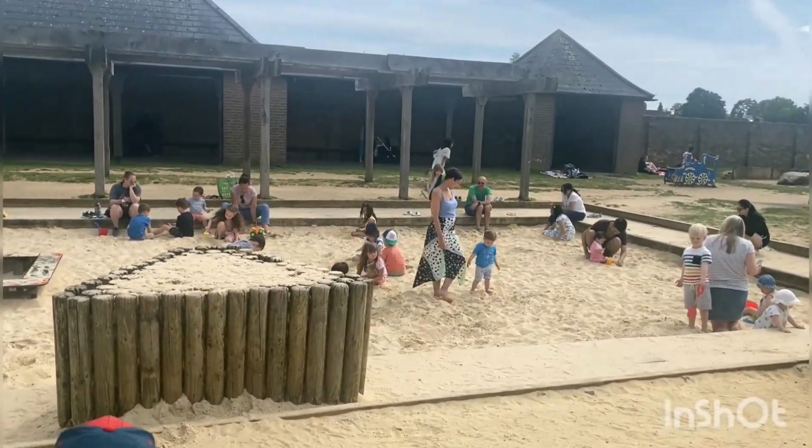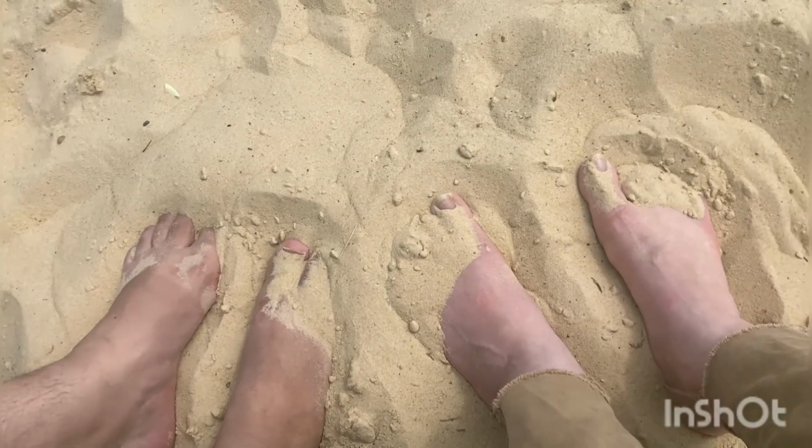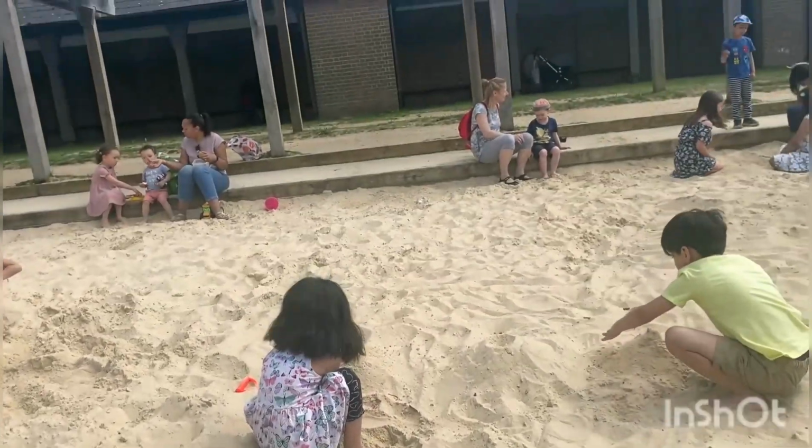Big sand pit in the park, and we went there and kids enjoyed a lot. There was a great variety of activities for kids to enjoy and have fun. If they go there, they definitely won't get bored.